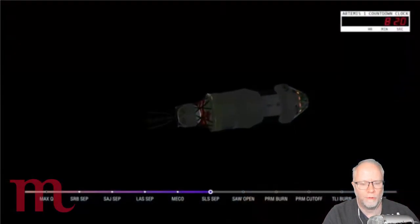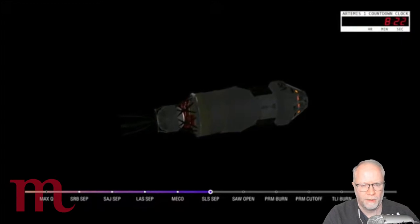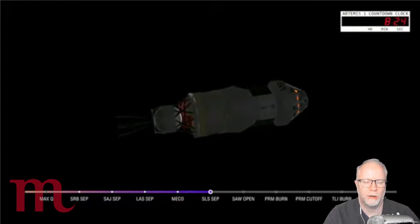We just got the call for main engine cutoff. Artemis is in Earth orbit. We've had a good launch. Fourth time's the charm. This wonderful spacecraft is now up there.